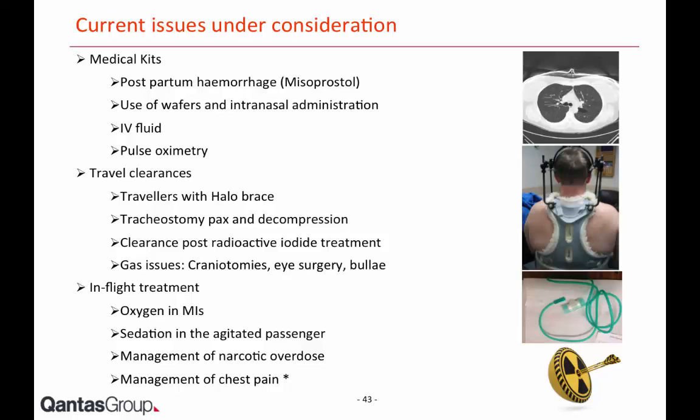And then some gas issues. Charlie Teo wants his patients to fly the day after the craniotomy, and we ask for a screening MRI and make sure there's no trapped air. Same with eye surgery and the gas. There are a couple of types of gas. One lasts 2 weeks, one lasts 6 weeks. And so if they fly with a significant gas bubble, there is a risk of some permanent vision loss as well.